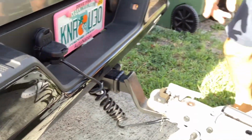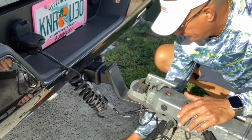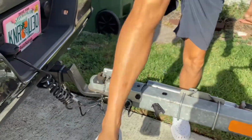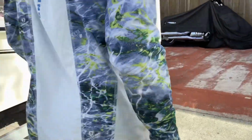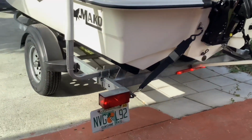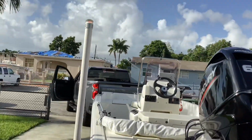And let's go to the back. Oh, you also want to make sure your chains are connected, and you want to hook up these chains in a crisscross pattern. The right to the left and the left to the right. And let's go around the back, make sure these lights are working. As you can see, I got the left working correctly and the right. And now we're ready to go.